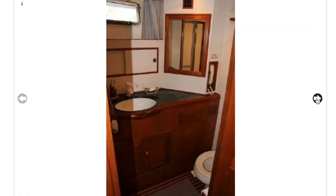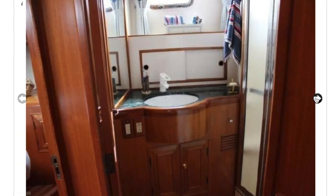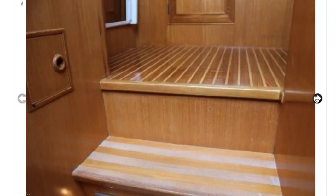Is that the bathroom door? Okay. Oh my gosh, it's that green marble that we have here. Look, you can call up to the pilot house while you're on the toilet. We need more toilet paper. Okay. Nothing grand or fabulous, but we can work on making it functional.